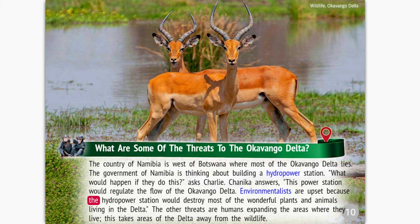Environmentalists are upset because the hydropower station would destroy most of the wonderful plants and animals living in the delta. The other threats are humans expanding the areas where they live. This takes areas of the delta away from the wildlife.